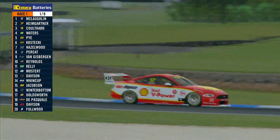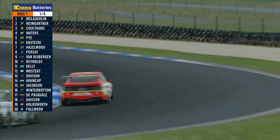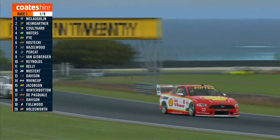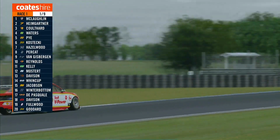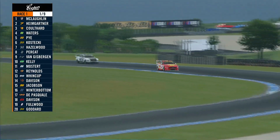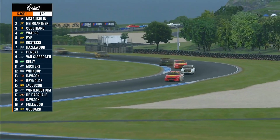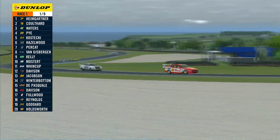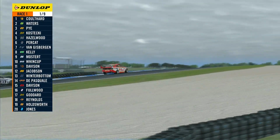Anton De Pasquale has a real handful in the first part of this lap. I think Will Davison got in strife. Anton De Pasquale did. Andre Heimgartner's come up into second position here. Scott McLaughlin did a nice job on the run down towards turn 3. Both he and Anton were cranking sideways on a cold tyre out of there, and he's assumed the lead.